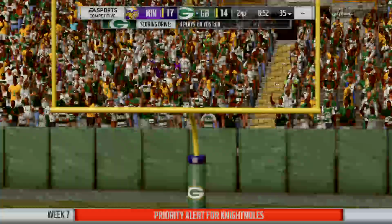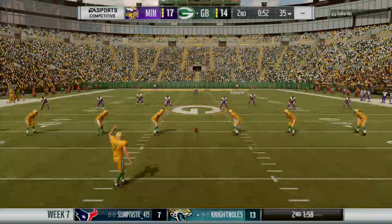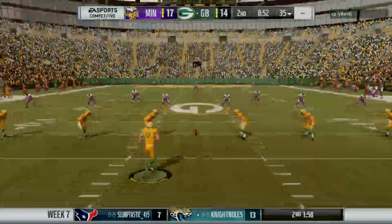Extra point right down the middle. And the lead's down to a field goal at 17-14. Butker now to kick this one away.